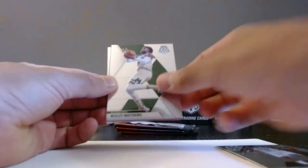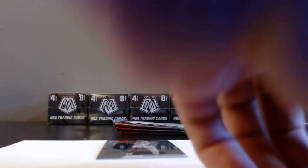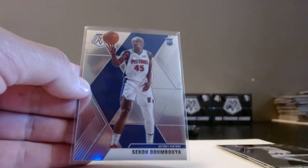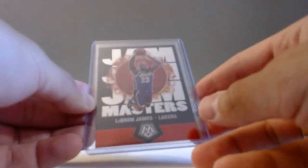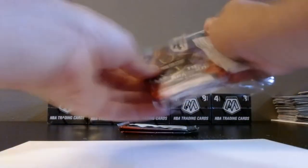Eric Bledsoe, Wesley Matthews. We have a second LeBron James Jam Master base for the Lakers. And we have Sekou for the Pistons. Sleeve these bad boys up. There you go, Pistons. There you go, Mr. Fish and Carts. Your second LeBron James. Jam Masters. That's a very popular card among collectors.